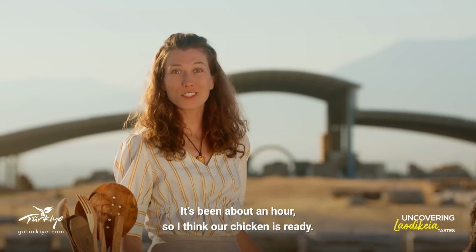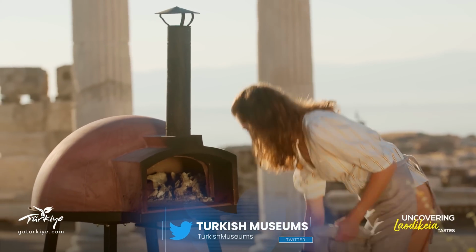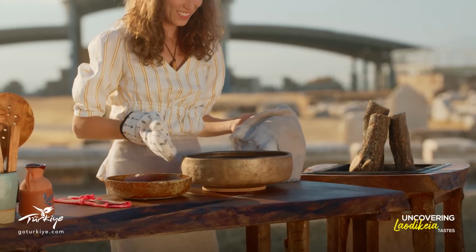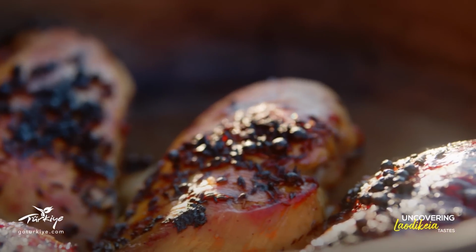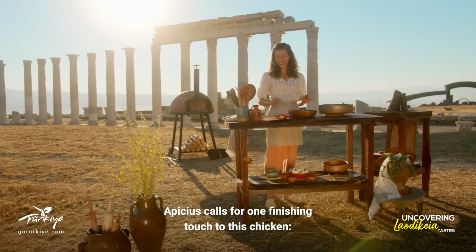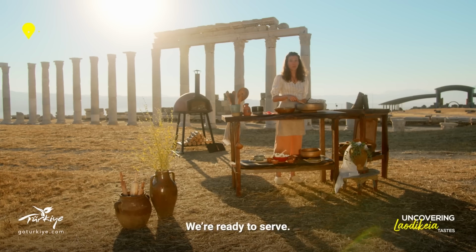It's been about an hour, so I think our chicken is ready. Wow. Doesn't that look incredible? Apicius calls for one finishing touch to this chicken, a little bit of fresh black pepper. We're ready to serve.